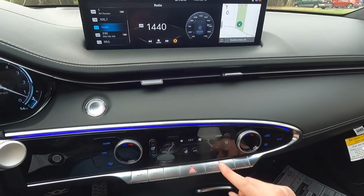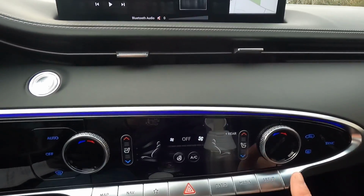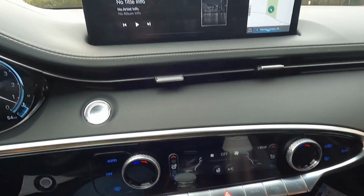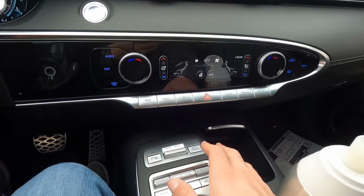This is going to pop up your radio stuff. This is going to pop up your media stuff, which is my phone. And then you have your setup button down here. It's going to bring up your settings here on your infotainment system. And that's kind of about it for what we've got going on there.